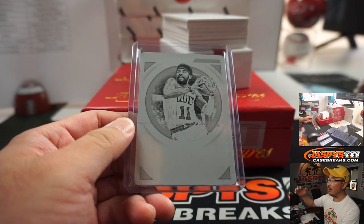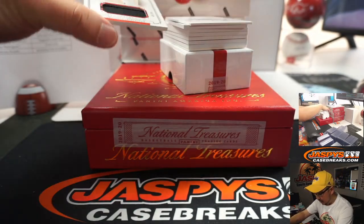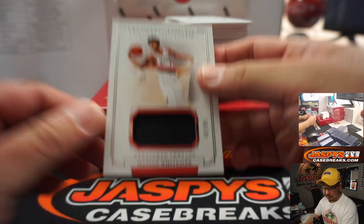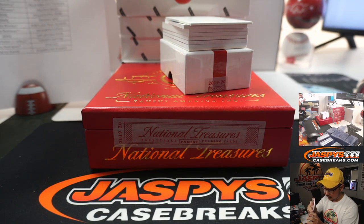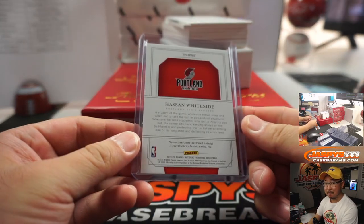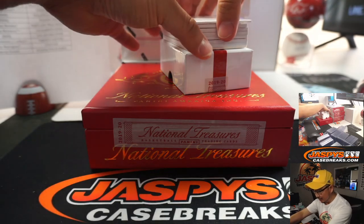All aboard the Big Hit Express. Woo woo! We got 40 out of 99, Hassan Whiteside for the Trailblazers, Douglas Gordon. Portland's got Yusef Nurkic healthy. They got Zach Collins healthy. They got Hassan Whiteside, Damian Lillard.